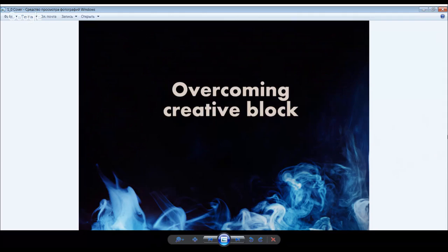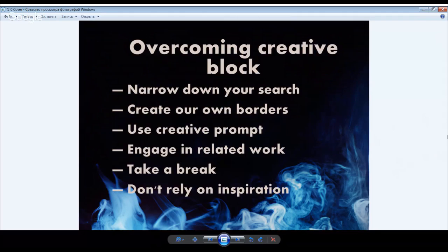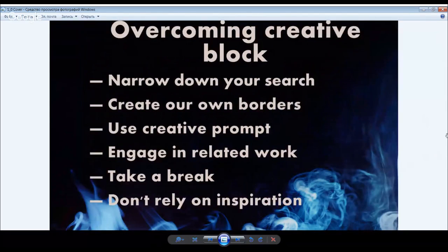Okay, let's talk about our common creative block. For different people, different things are going to work. For me, this is the list of the best things that I found useful. I really hope that you can try some of them and find them useful too. First of all, narrow down your search.